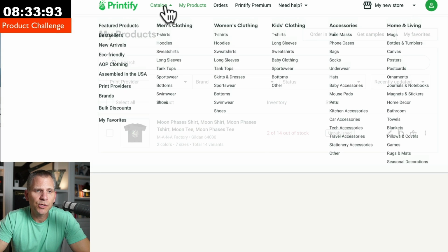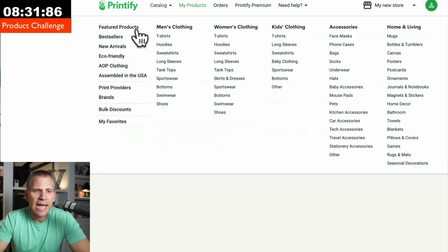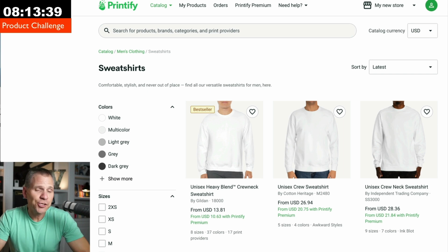So the next thing I'm going to do is just go here to the catalog and I'm going to create a sweatshirt. If you're going to do a t-shirt, you probably should do a sweatshirt. Sweatshirts are going to give you usually a higher margin. So why not? Once again, why not take that same graphic and put it on a t-shirt, but also put it on a sweatshirt? Some people are going to want a sweatshirt. Some people are going to want a t-shirt. Why not? Now, as you can see here, these are no hoodies, right?